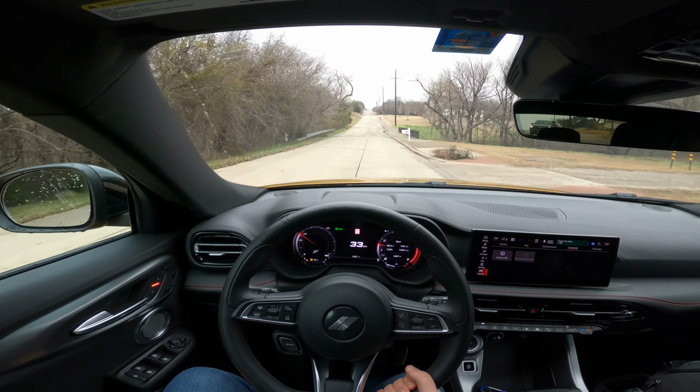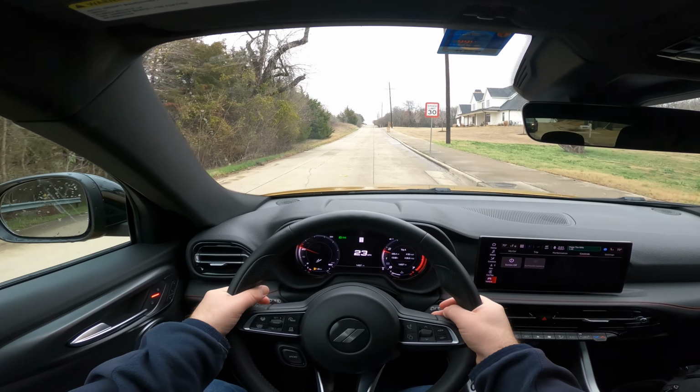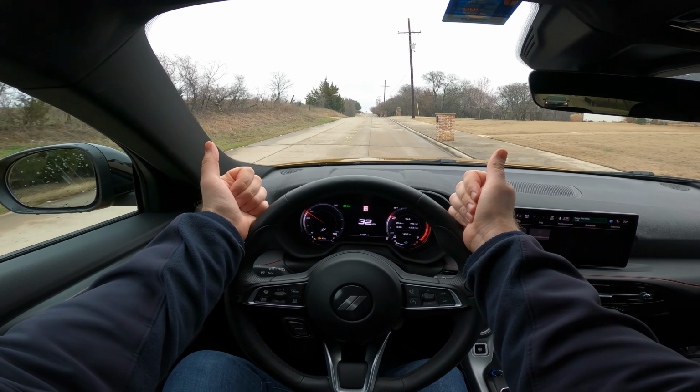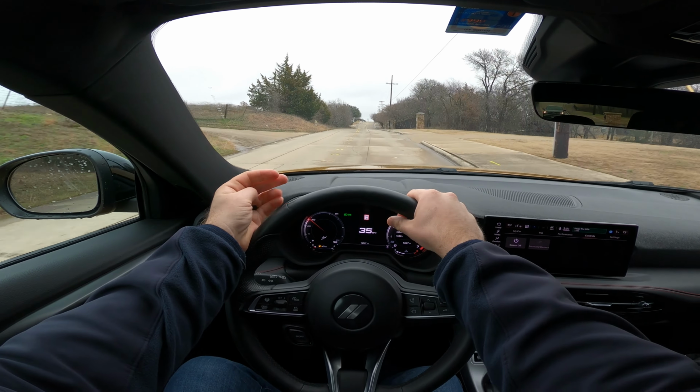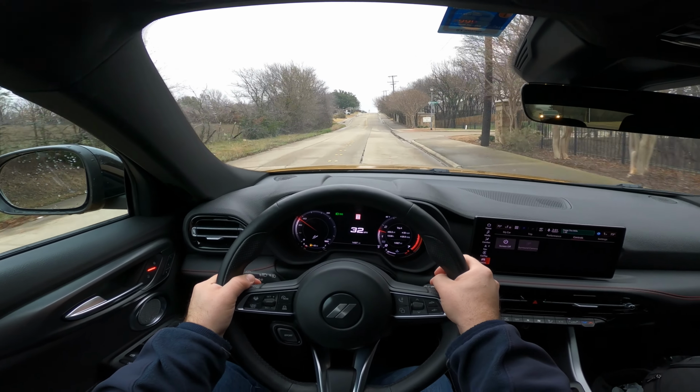Even the hybrid models, the plug-in hybrids, are supposed to be even a little faster than this. They have, it's like, power shot. I can't remember what it's called, but I think you just pull both paddles back and you get a boost of horsepower for a period of time. Anyways, this one is still punchy and fast and fun.